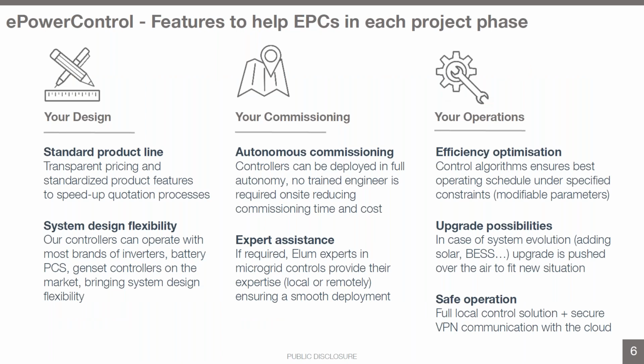Our main three legs of effort in the company are design, commissioning, and the operational side. Our solutions are built to give maximum flexibility to the integrators. We work to be compatible with all the new devices being launched in the market, such as PV inverters, battery PCS, genset controllers, sensors, weather stations, etc.